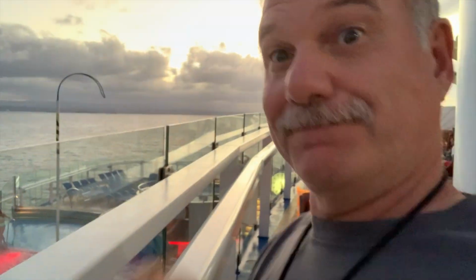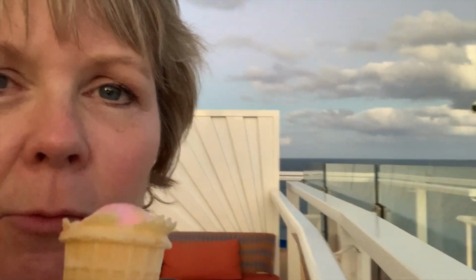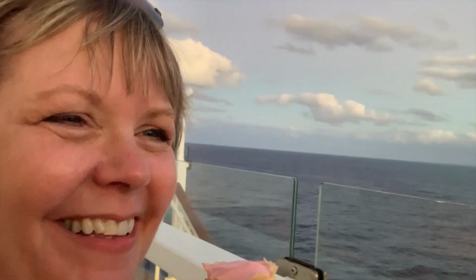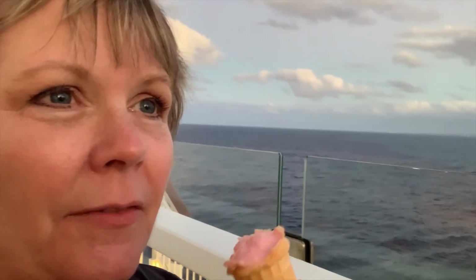There's Ron. As we're leaving Puerto Rico, off in the distance, San Juan, Puerto Rico, but what a good ice cream cone. I feel like I'm eating all the time. That's a good problem though. We're gonna be having supper in a little while. I think we're going to Chibang.